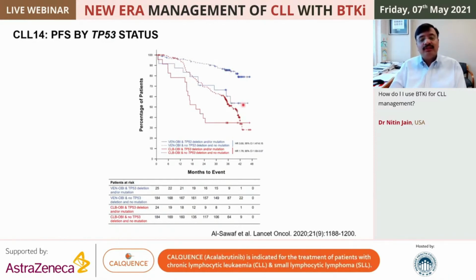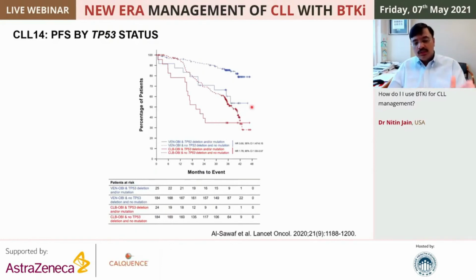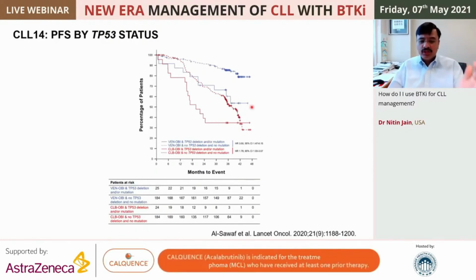So based on this 25 patient study, or 25 patient cohort, I should say, the argument has been that these patients probably need BTK inhibitor, because I showed you previously the data with Zanubrutinib, and the similar data is available with Ibrutinib and Acalabrutinib, where they can get durable long-term remission with a BTK inhibitor.